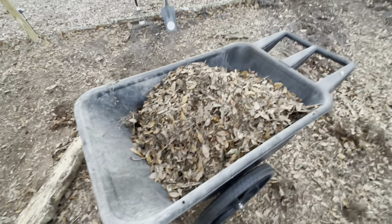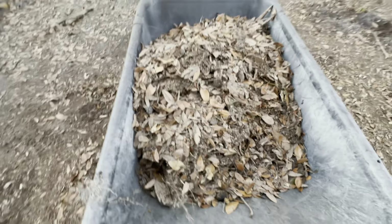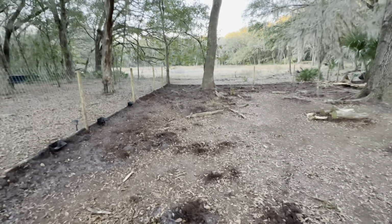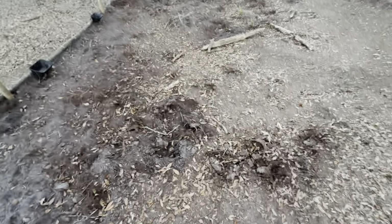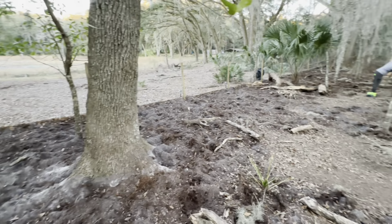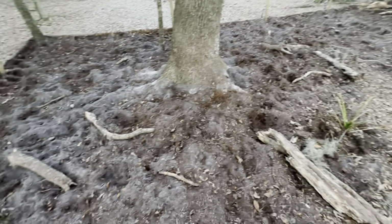Hi, Daisy. All right, so I just raked up a whole wheelbarrow full of pig poop and fallen leaves, and they've been rooting in here like crazy too. You can see all this is from the pigs rooting, which they love doing. It's good and natural for them, and we're happy to provide a huge space for them to root in.